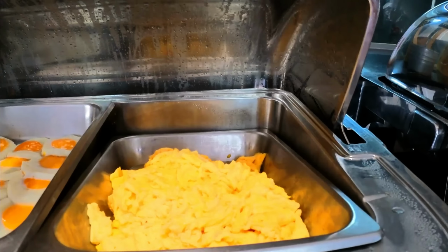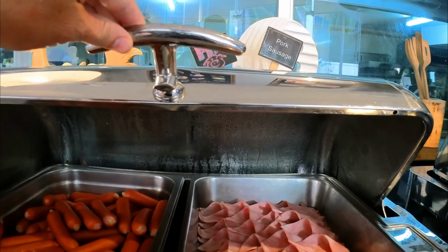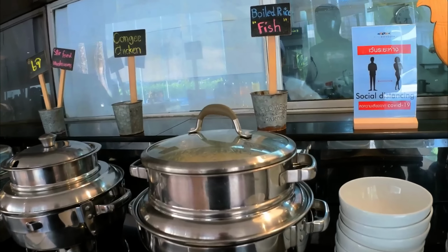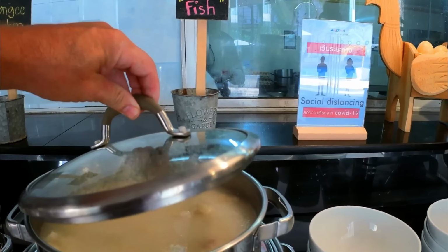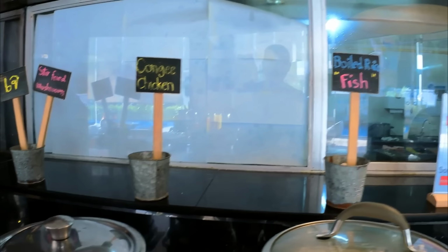Vegetables. Okay, we're getting close. There's some eggs. And they got scrambled eggs. Might have those this morning. That's kind of disappointing. That looked like the meat tray and no bacon. I know there was bacon yesterday. It's got to be here somewhere. Bacon is a thing here.